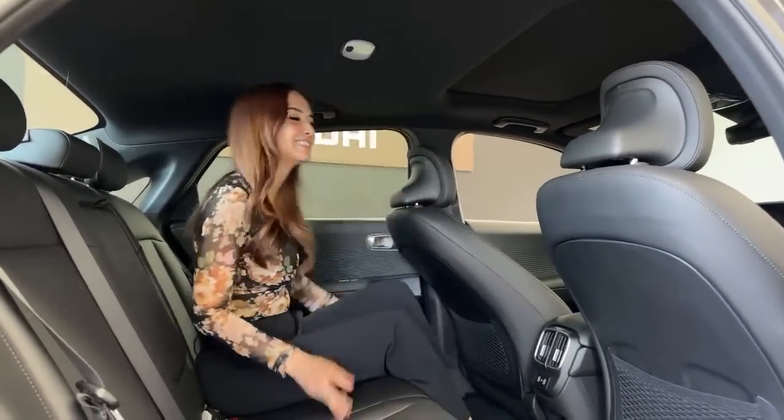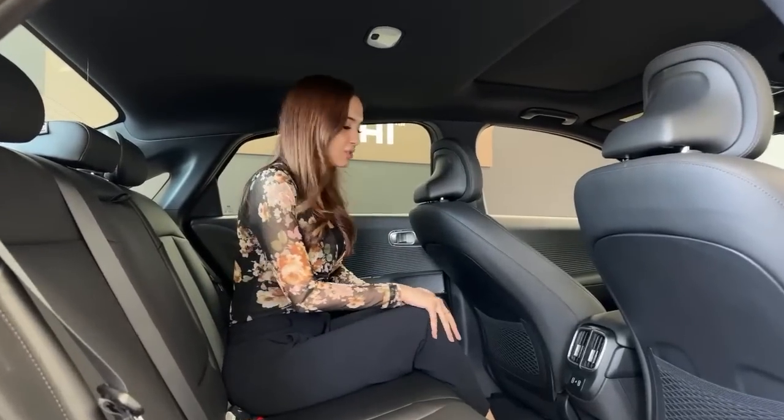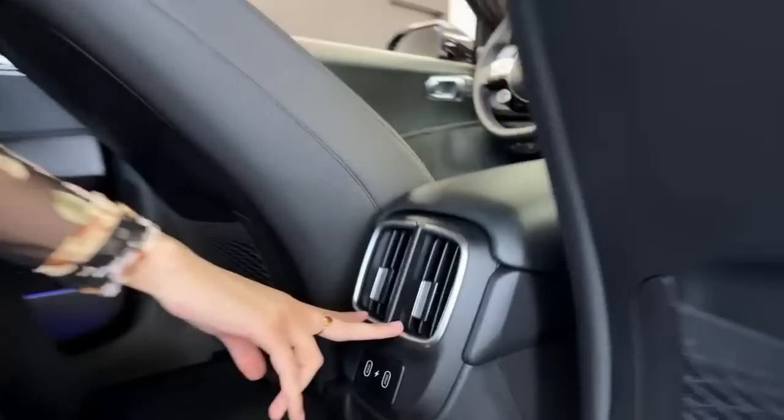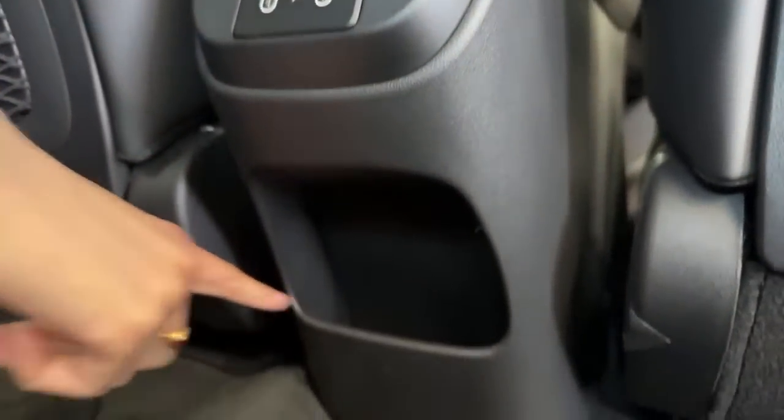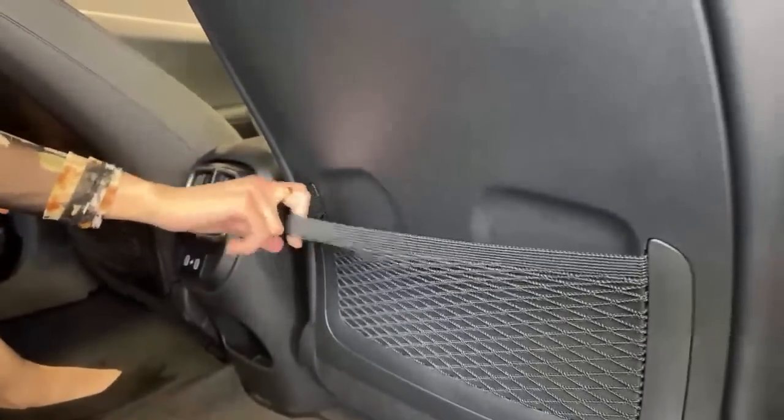Oh, so many of our cars only do it for the front, right? Yeah. Like, what about us in the back? Yeah, so it's this and the Palisade Ultimate that do it. Awesome. Air vents down back here, I guess, and then two USB-Cs, a little pocket over there to put your phone if it is charging. And then mesh pockets or net pockets in the very back.